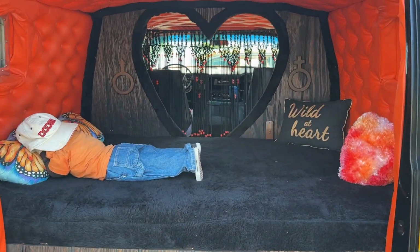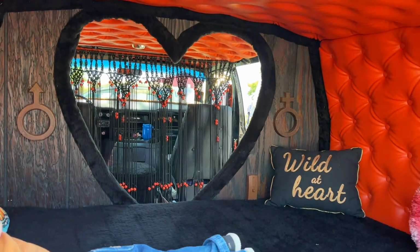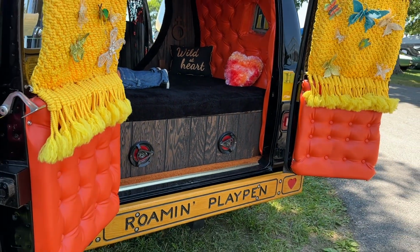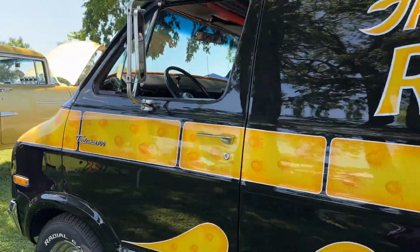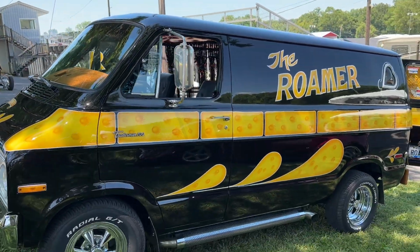And look at the back here. It's got the heart cut out, Wild at Heart on the pillow there. It's got buttons. It's got all of the 70s tricks that you could imagine. It's got the heart-shaped window, the paint job, the lettering. Everything about this thing screams 1970s, especially when you back up and you see the side pipes, the Krager wheels, the white letter tires.